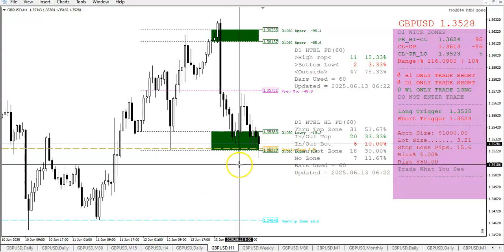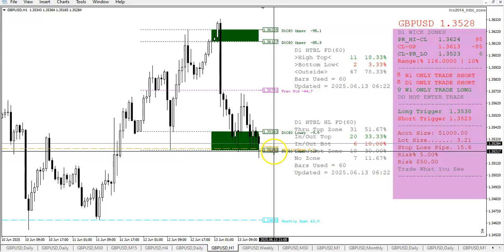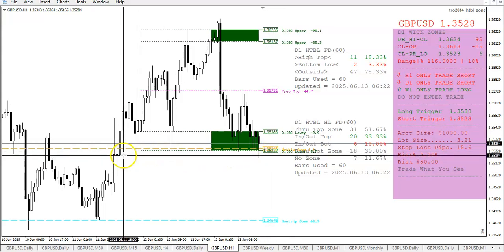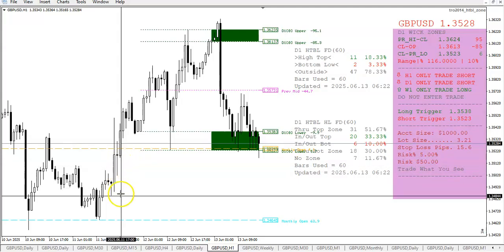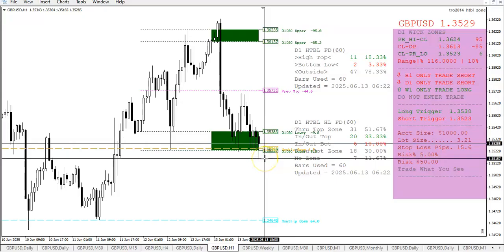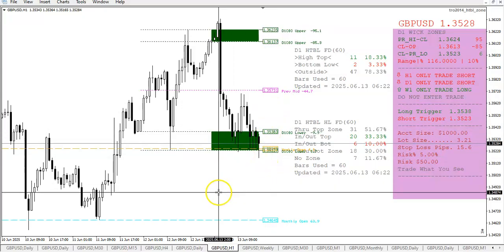So, making a new daily low and then looking left, you can see here what happened. This is all people pushing price up. So what happened? It got here, pushed the price back up.